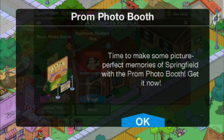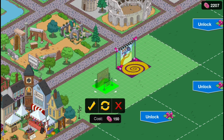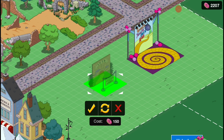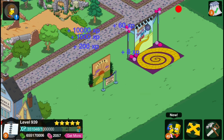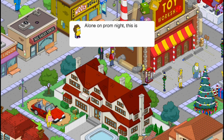Anyway, it doesn't matter. 150 donuts for this item. Very bad price. Look at the size of it. It's really tiny. It's just rubbish at the end of the day. Anyway, let's just place it down. This is 1974 there, so possibly put it by this thing right here. So, yeah, let's go for the questline and see how bad this thing really is.